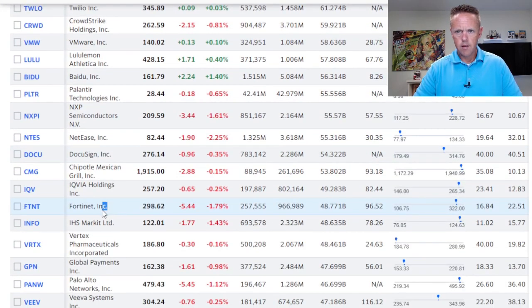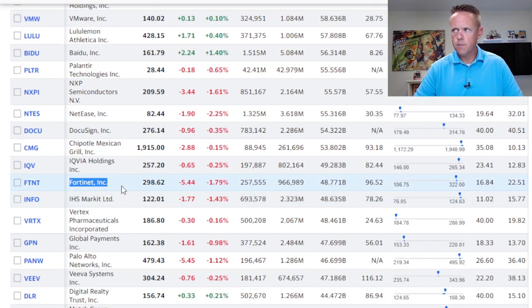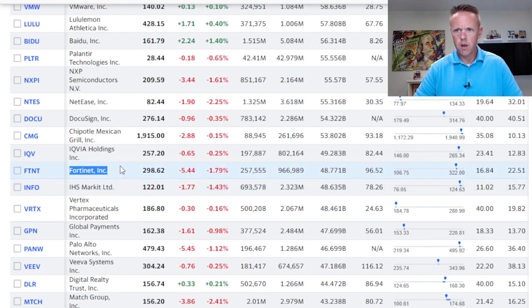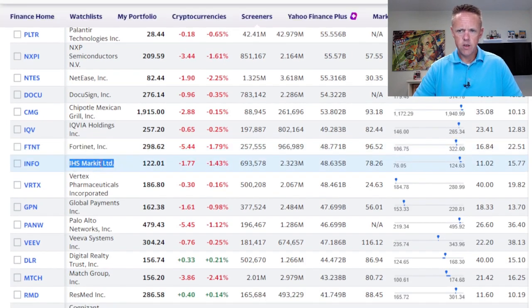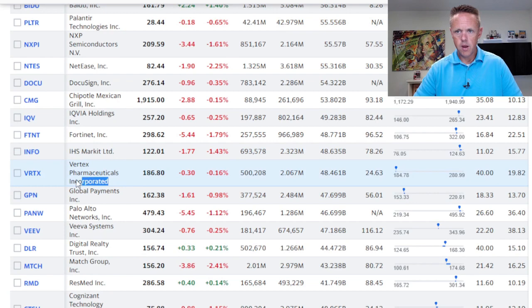Then we've got Fortinet, if that's how you say it. That's some sort of cybersecurity play. I don't know a ton about it, but cybersecurity is a good place to be. IHS, this is like a business and economics analytics firm. Since it's analytics and data across multiple different markets, I would say that has strong potential to do well, but I don't know a ton about the company.